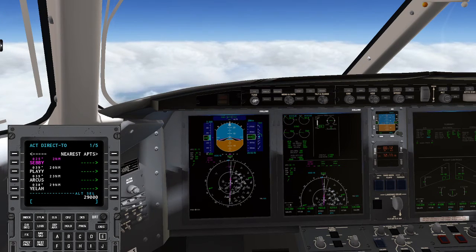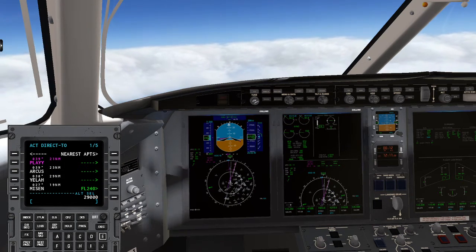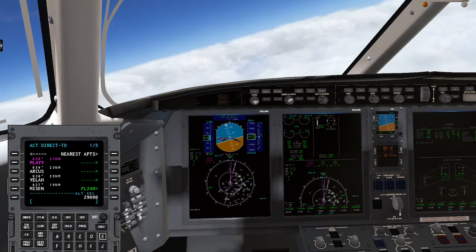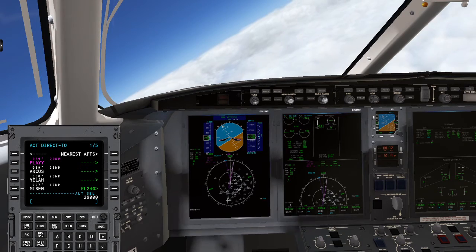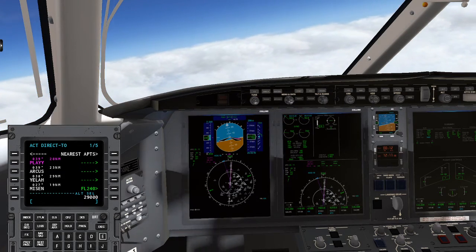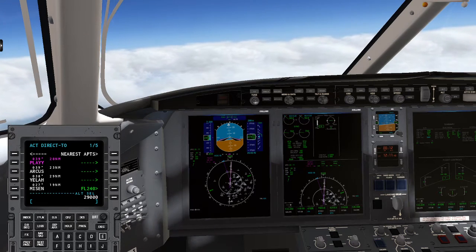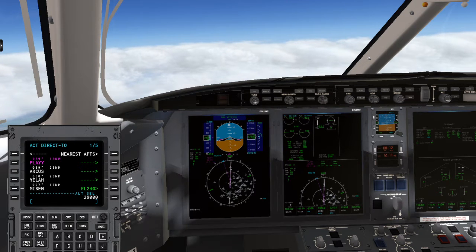Los Angeles Center, 576, 12,800 for 14,000. United 576, Los Angeles Center, climb maintain level 230. I hope. Level 230, 576. At least it was right that time. We'll get it here shortly.